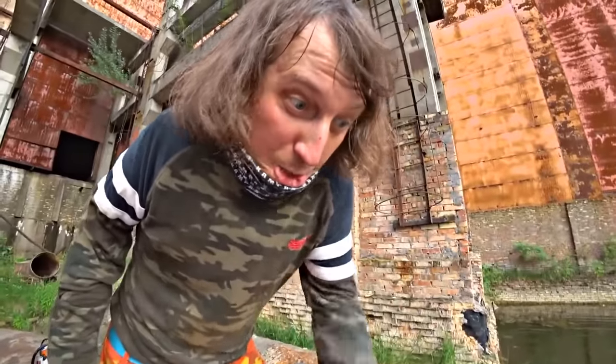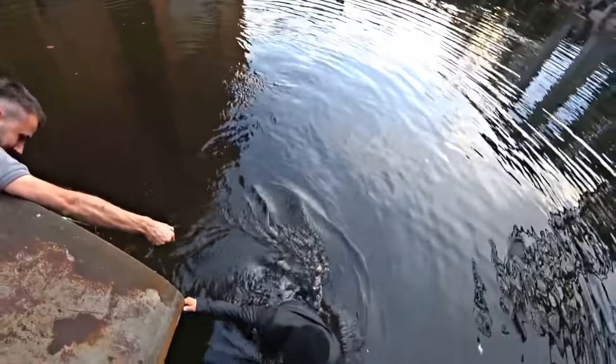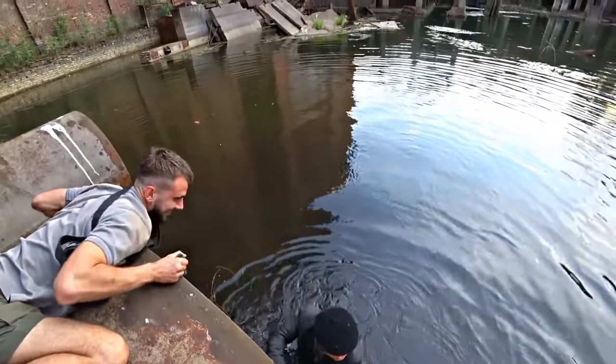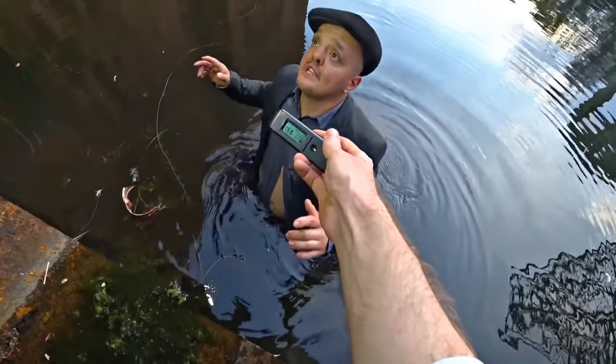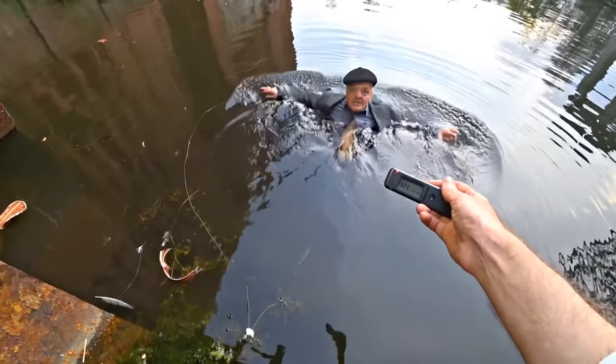I just don't understand what happened all of a sudden. Damn, he's swimming near a nuclear reactor. There are 200 microroentgens in the water, Zeus. Let me lie on my back in the water. Zeus, get out of the water quickly. There is high radiation.